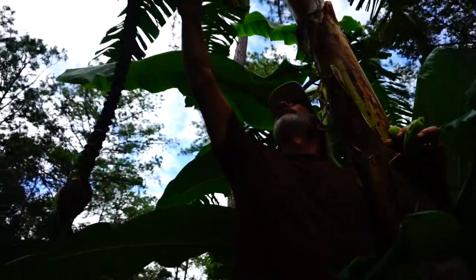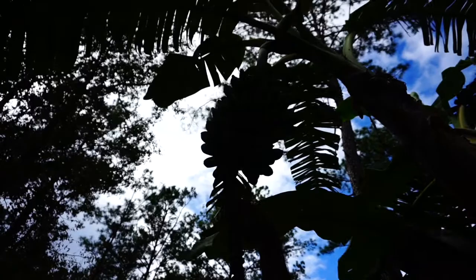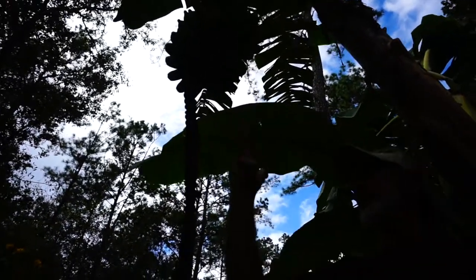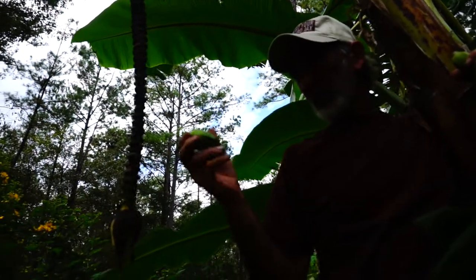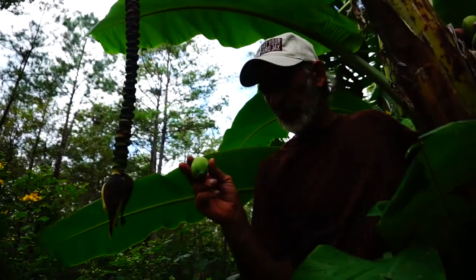This bunch is actually ripe enough now that I could cut it and hang it in the garage like we talked about in the video earlier, and it would ripen on up. It's starting to get some tinges of yellow on it right now, but it's still green enough for me to use as a green banana starch crop. Similarly, you would do plantain, any way you do plantain.